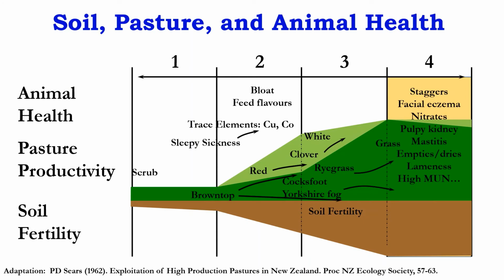However, dominance of ryegrass limits productivity due to low summer growth and palatability, and rapid flushes of growth in the spring and the autumn. It's these flushes of growth that are responsible for many livestock health issues due to high nitrates weakening immune systems. This situation is not uncommon and causes high animal health costs for farmers.